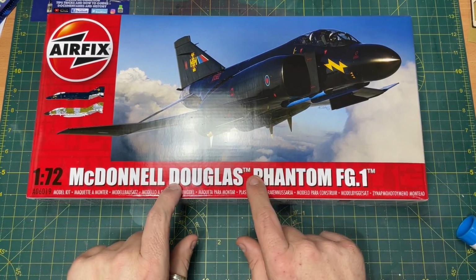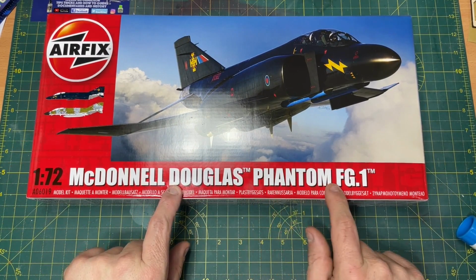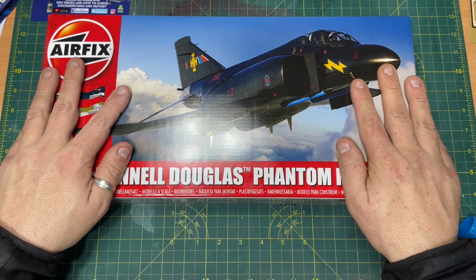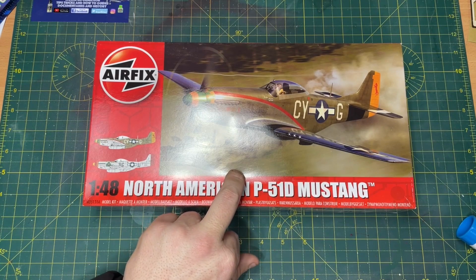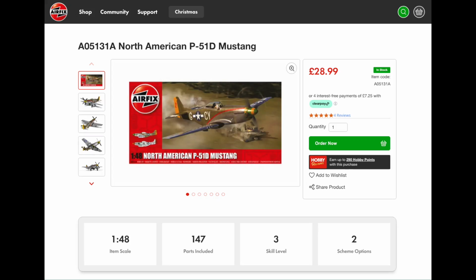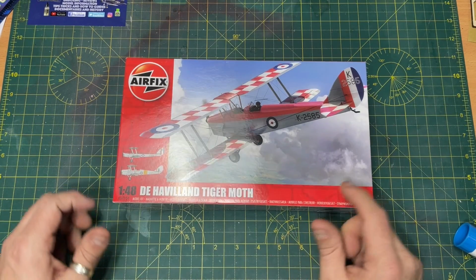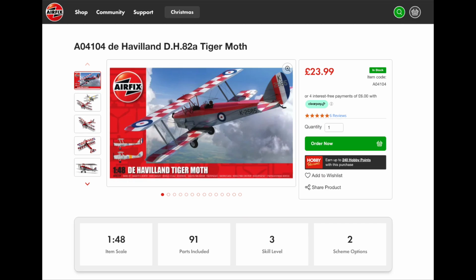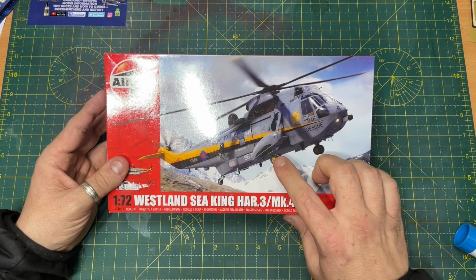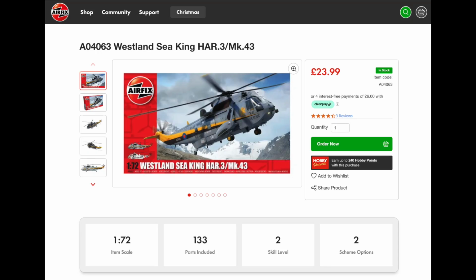So first off, the McDonnell Douglas Phantom FG1. This one here is the value of £33.99. The North American P51D is retailing on their website at £28.99. This 1/48 scale Tiger Moth is £23.99. And that also goes for this Sea King, which is also £23.99.